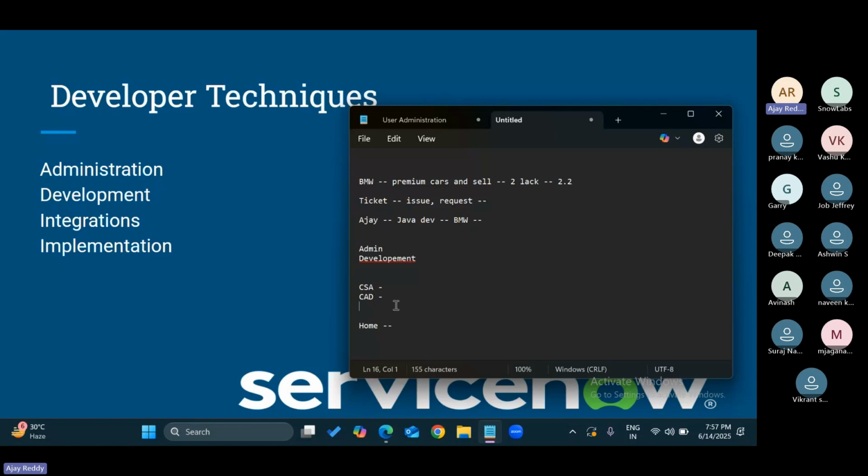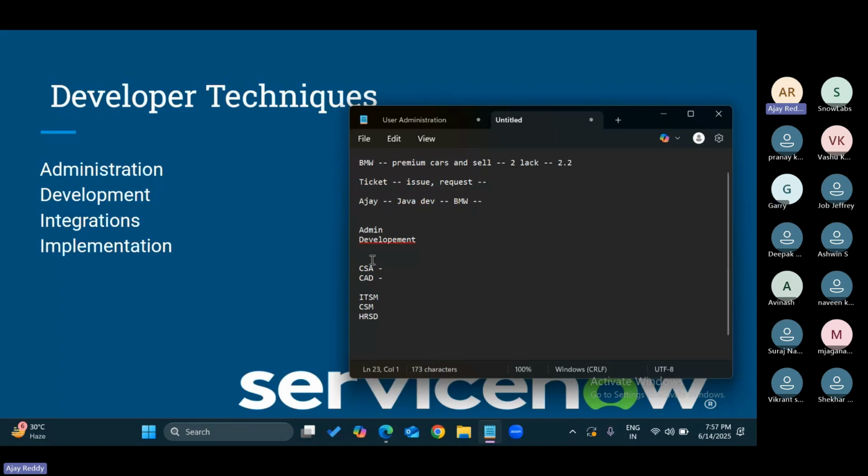Yeah, so implementation is nothing but, generally you have many products. Let's say you have ITSM, CSM, HRSD. So there are different products. Administration is going to be some techniques, development is techniques, but coming to implementation, let's say if a company wants to implement the ITSM product in their organization, they don't care about what administration or development is.